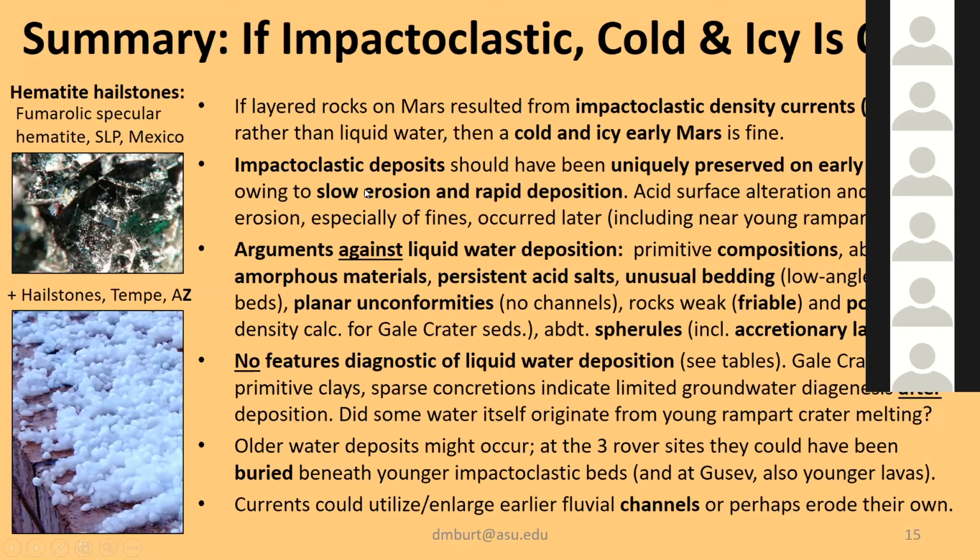If layered rocks on Mars are from density currents, or at least the ones you see at the surface and from orbit, then you can make Mars have any climate you want, including hot. They are not preserved very well on Earth. Earth analogs are terrible, only volcanic.